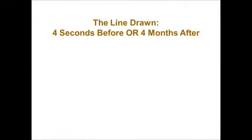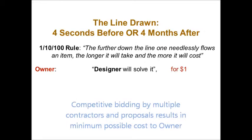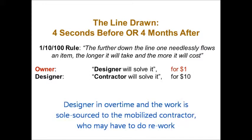Specifically, the 1-10-100 rule, which means that the further down the line that one needlessly flows an item, the longer it will take and the more that it will cost. By this we mean that the owner starts with a concept, he gives it to the designer and asks him to solve it. That would cost about $1. After that, the designer might consider that he doesn't know too much about it, but he figures that this gets built all the time, so he puts it to the contractor. He gets him to solve it.